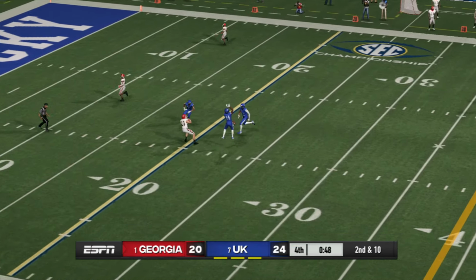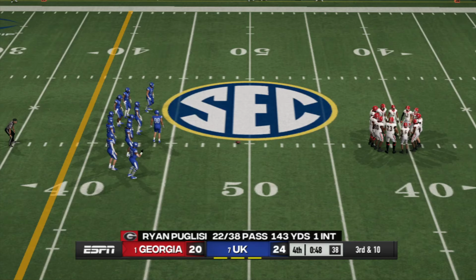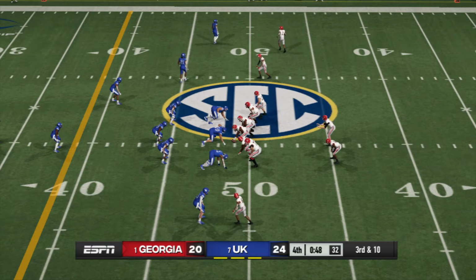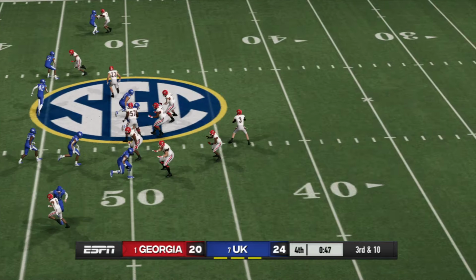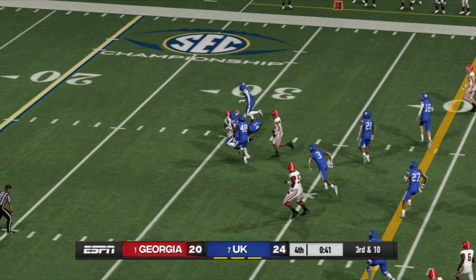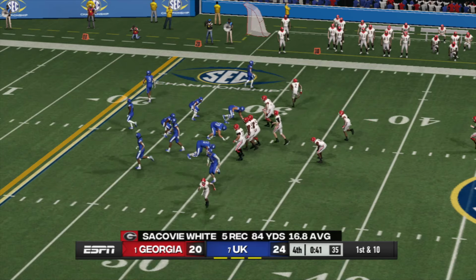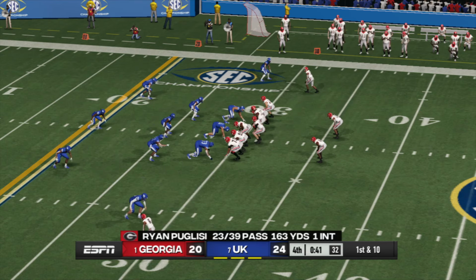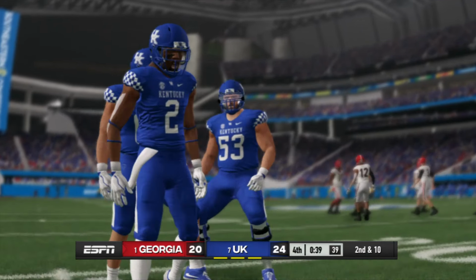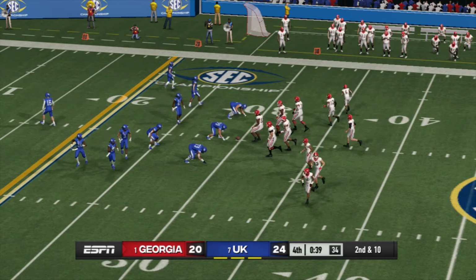He guns it. Close to being intercepted. Number 23 was the intended receiver. That brings us third and 10. There's a strike complete. That tackle could have saved a very big play. Stops the clock with a spike. That makes it second and 10. Second down and 10 to go. Ball on the 30-yard line.